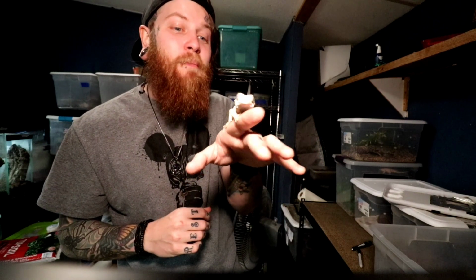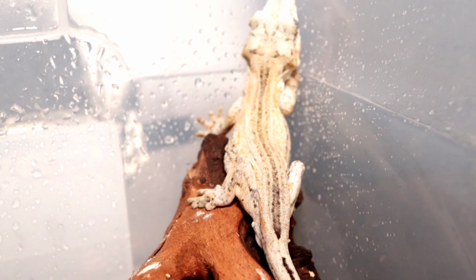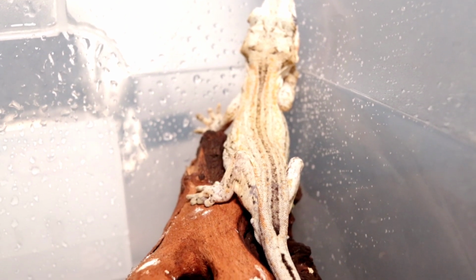I thought it was absolutely incredible, so I had to hold this guy back and see what he's gonna look like, because remember folks, just like Dalmatian crested geckos, gargoyles only get better with age, and that is definitely true with this guy. These oranges have come out a lot more, and man, when he's an adult, I'm just excited to see what he's gonna look like. I think he's gonna be absolutely spectacular, and I think we're definitely gonna have a lot of fun with it.